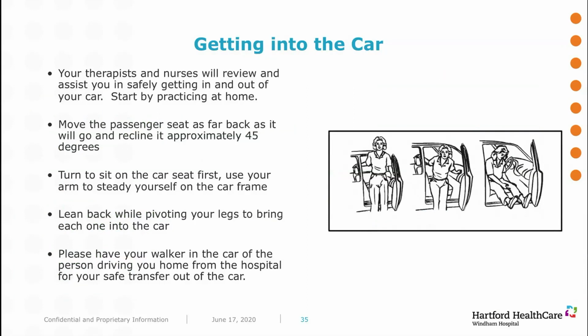Your therapists and nurses will review and assist you in safely getting in and out of your car when you leave the hospital. Start by practicing at home. Move the passenger seat as far back as it will go and recline it approximately 45 degrees. Turn to sit on the car seat first. Use your arm to steady yourself on the car frame. Lean back while pivoting your legs to bring each one into the car.